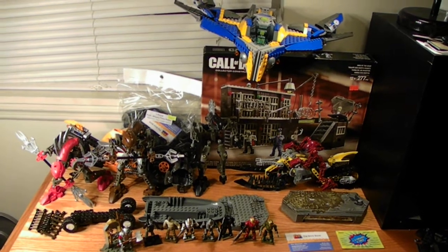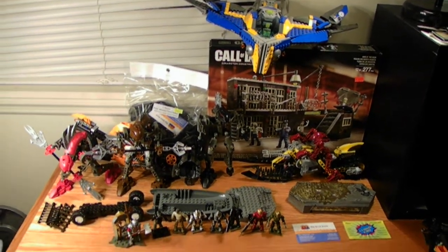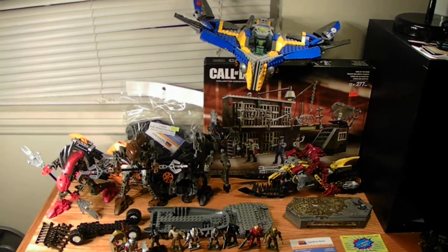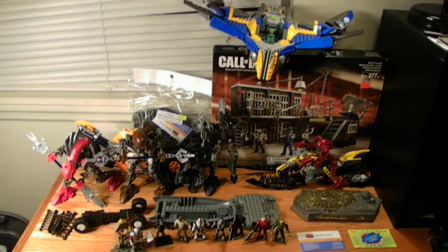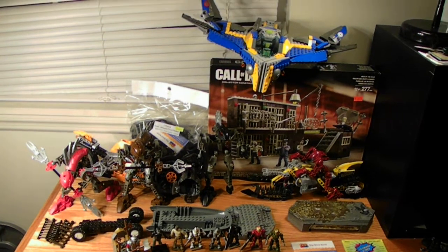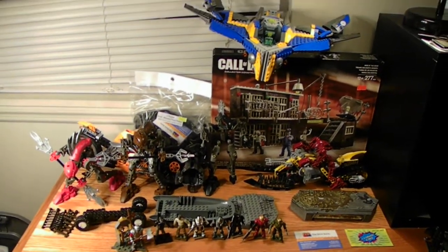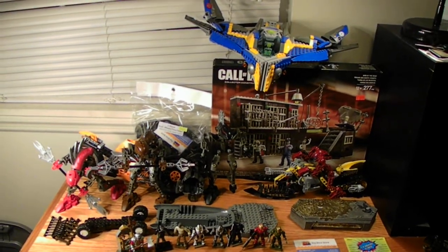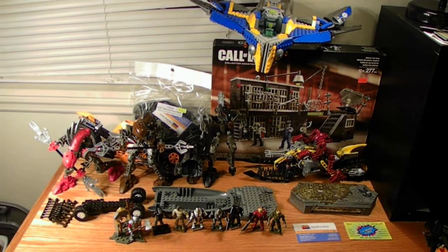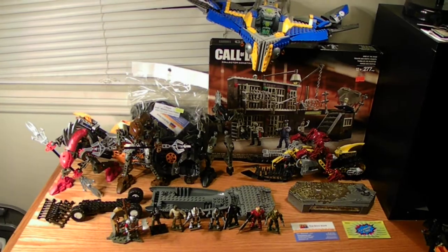So this is my Lego and Mega Bloks haul from a flea market I went to this past weekend. I spent about $200 total, not exactly on all this, but on some other things. I bought some other things while I was there, like knives, sunglasses, and just anything that piqued my interest. But I was able to find quite a few older Lego and Mega Bloks sets or figures. So I'll show you all of the deals I got, and I'll get started on the video.